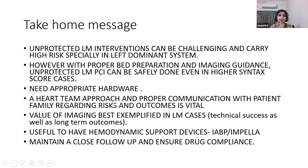Very important is a heart team approach, discussion with the surgeon, and communicating with the patient's family, particularly when we are beginning the left main program, to not have any issues. And the value of imaging, however much is said, is still less, particularly in left main cases, so as to ensure a good immediate technical success as well as ensuring optimal long-term outcomes.